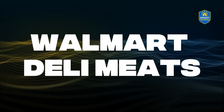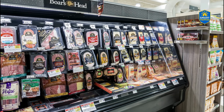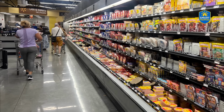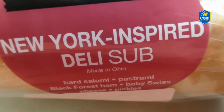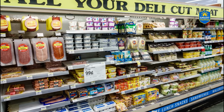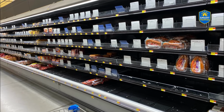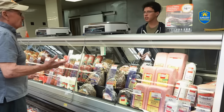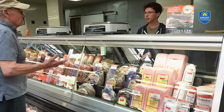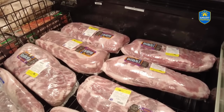Walmart deli meats. They're usually found near the back of the store. The chilled section, bright white lighting, slices of meat neatly arranged in clear plastic trays. A pack of ham, a few slices of seasoned rotisserie chicken, or deli cuts proudly labeled fresh daily. The price isn't outrageous, the packaging looks clean. And for many shoppers, it's the kind of no-brainer purchase. But there's a reason why some longtime employees quietly take a wide detour around that section when shopping for their own families.